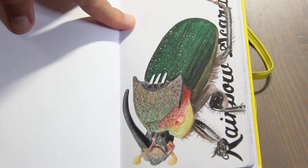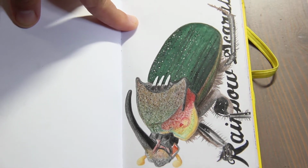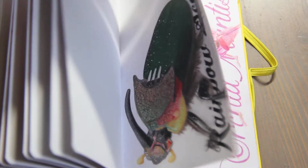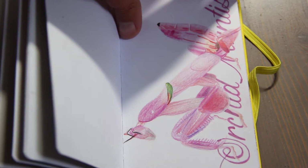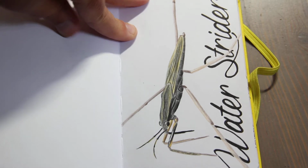And this is one of the pocket-sized sketchbooks from the Electrum 1917. They discontinued this yellow one, but I believe you can still buy it in their green and their orange. And these are my bugs.